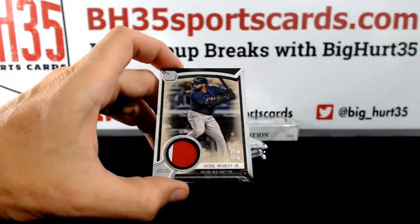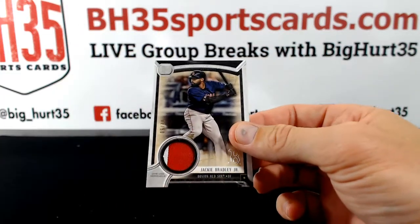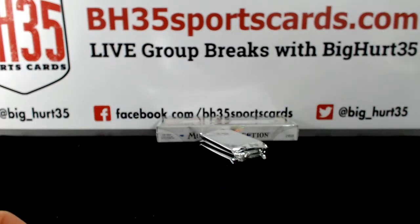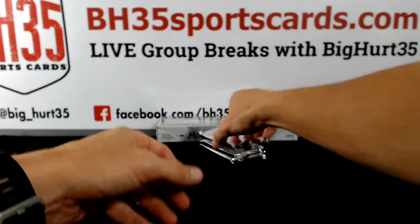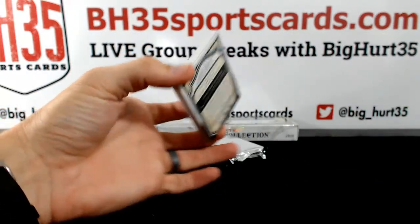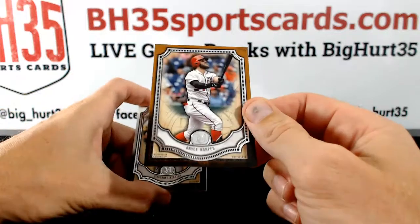Cespedes to 150 and Jackie Bradley Jr. patch to 50. And the only jerseys have been, what, on autos? Oh, and those quads. Bryce Harper.